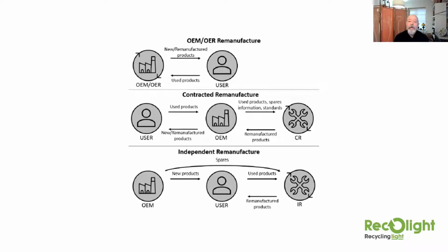However, Suzanne, this is the one that we need to be looking at. We've shifted now. The user has got options. The user might want to go back and talk to the original manufacturer, but more likely, the end user goes to a third-party company and says, I've got these old light fittings. There must be something I can do with them.